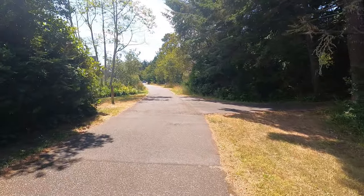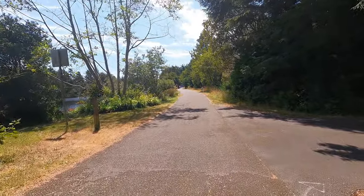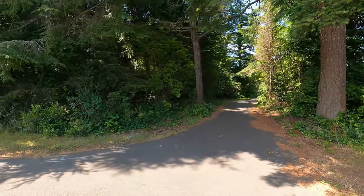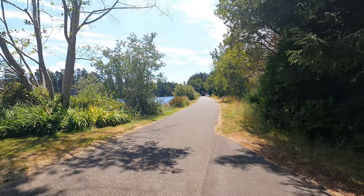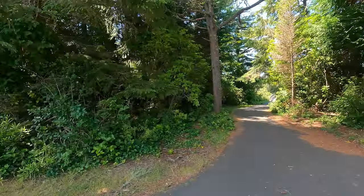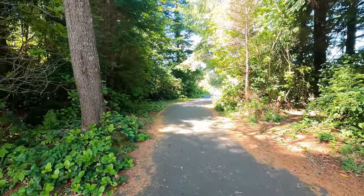Oh, there's another car park down here. Looks like a lot of people. Wonder what's down there. I think that's the way back. Okay. That's probably the car park for the upper lake, which is right there next to us. Oh yeah, look at the bridge. This is the bridge that was marked. Oh, this is nice.